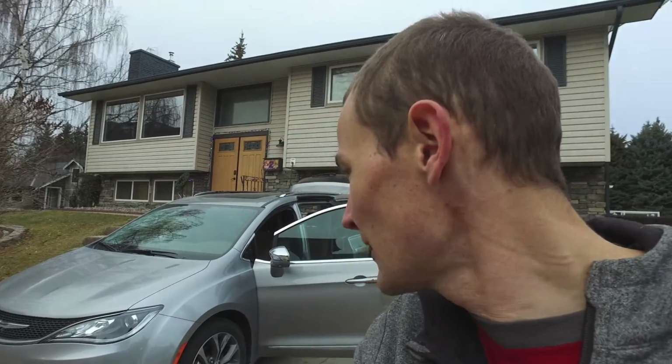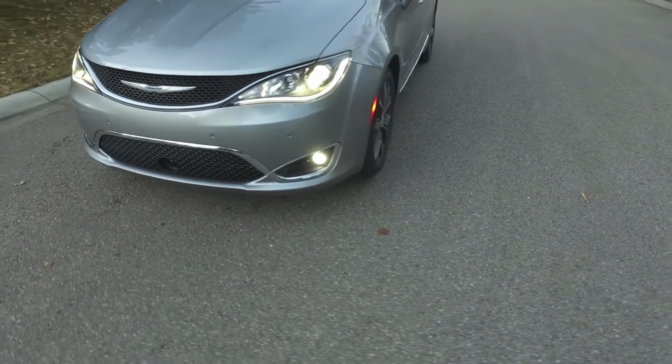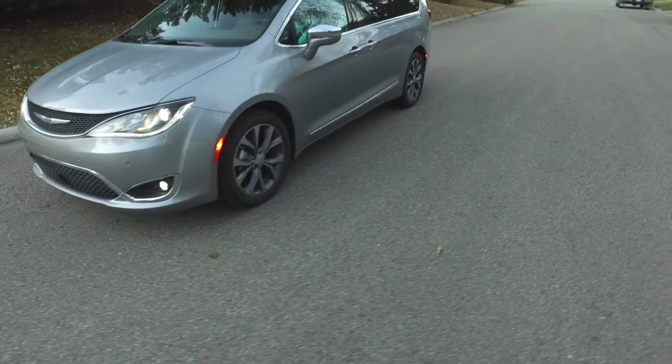Finally, it doesn't look bad. There are a lot of minivans out there that kind of have a bit of a toaster-like look, and they're getting better. But the Pacifica isn't a hard pill to swallow on that front either. So some really slick kit on this vehicle for 2017.